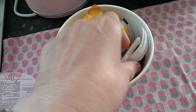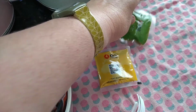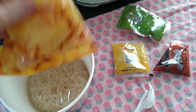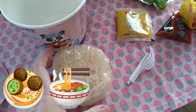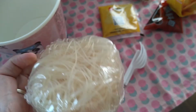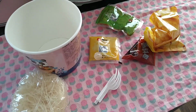So there is a little fork and a lot of little bags inside, and most of them are squishy, and something else, and the ramen. And this looks awesome. These are like glass rice noodles. So I'm going to unpack and then I will continue.